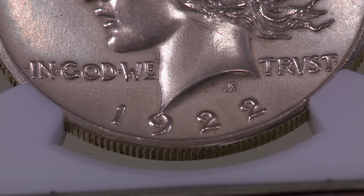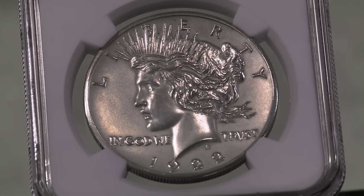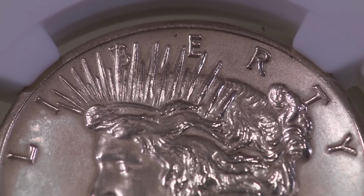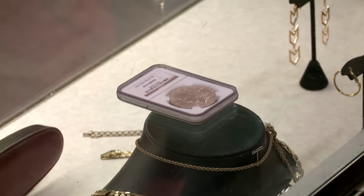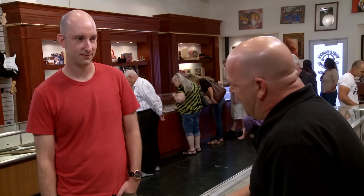The 1922 high relief peace dollar is one of the rarest coins in American history. It definitely shocks me that people will walk up to my counter and pull out an item worth $50,000 or $100,000 or more. I definitely want this thing, but I have to make absolutely sure this is the real deal. Silver dollars is what every coin collector collects. Everyone collects silver dollars, and maybe they collect half dollars and nickels, but they all buy silver dollars. That's the mainstay of collectible coins.